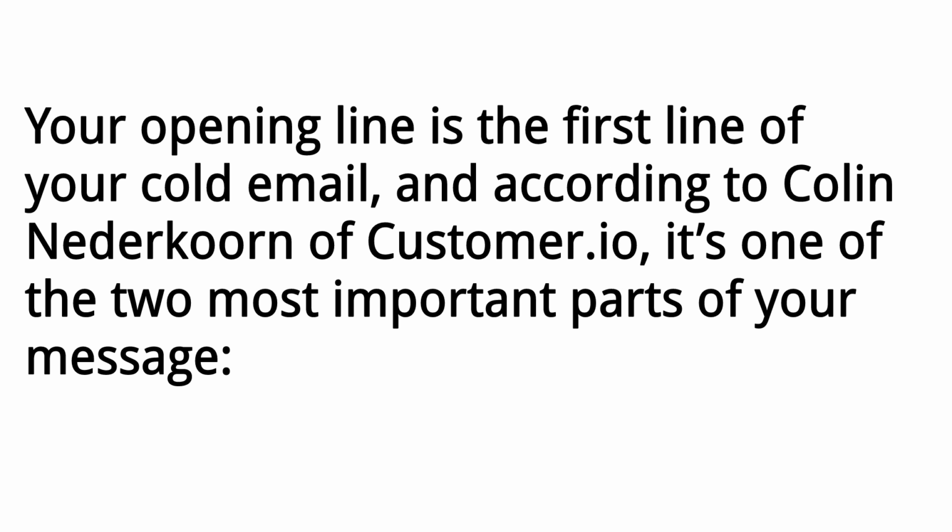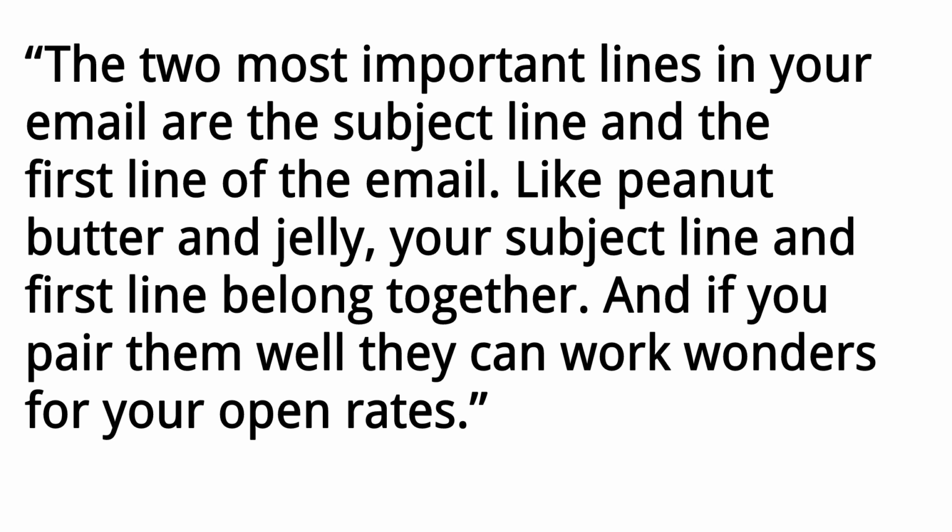Your opening line is the first line of your cold email, and according to Colin Nettercorn of Customer.io, it's one of the 2 most important parts of your message. The 2 most important lines in your email are the subject line and the first line of the email. Like peanut butter and jelly, your subject line and first line belong together. And if you pair them well, they can work wonders for your open rates.